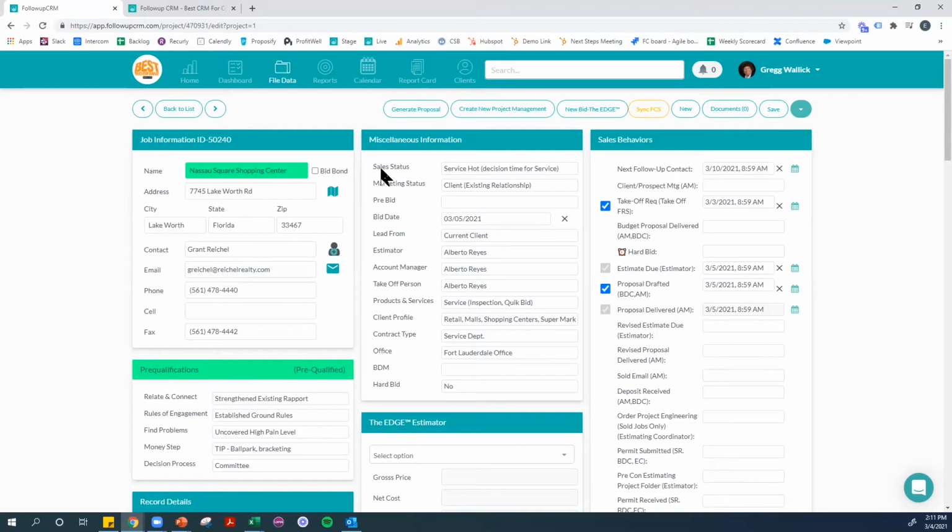And now this right here in the middle is the sales status of the job. You can see it says hot. That is what was putting it into the red bucket on the homepage that we just were looking at. So this allows you to put it into the proper bucket so that you can forecast appropriately.